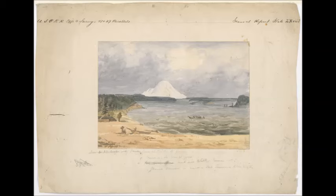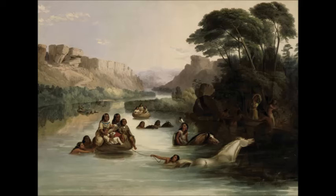Well, in fact, he was both a great draftsman who recorded in his sketches, and then later in his paintings, which were turned into lithographs, the 12 volumes that were presented to Congress of the Transcontinental Surveys. There were 4 different surveys. He was only on one.